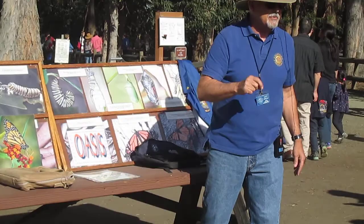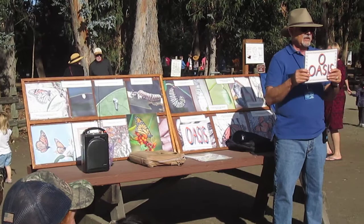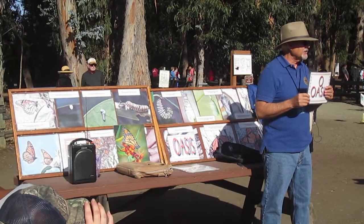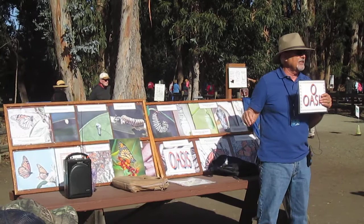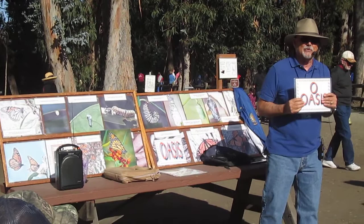And that letter is O. What makes this grove an oasis to these monarch butterflies? Three characteristics you're looking for. Number one, good wind protection. That's what the eucalyptus trees provide. That's what the Monterey cypress trees that have been recently planted provide. Good wind protection. Number two, we're looking for a water source to prevent dehydration.